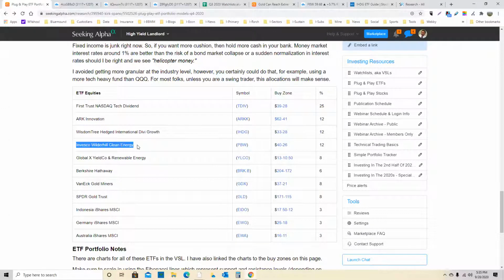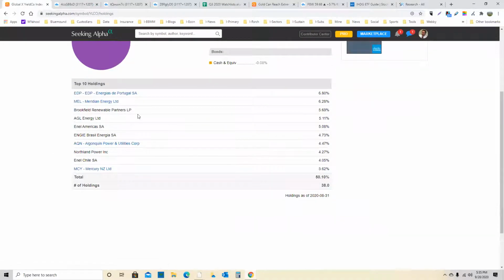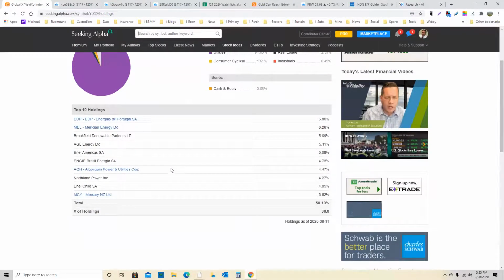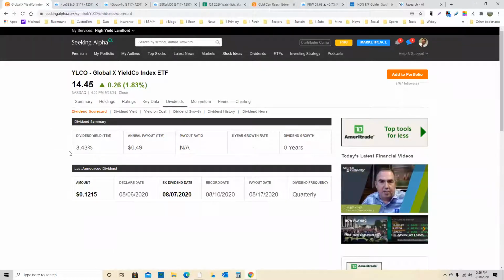Again, you can use TAN if you want to for part or all of that position, depending on your level of aggressiveness. But I'm going to err on the side of a little bit more caution. And then the Global X YieldCo and Renewable Energy, if you take a look at the holdings here, you got Brookfield in there, you got some international companies that you would have never bought. This is a good fund to have. Spits out a good dividend, right? 3.43%, and it's got growth. So on a pullback, this probably goes up to around 4%, and then you get to make the capital gains.